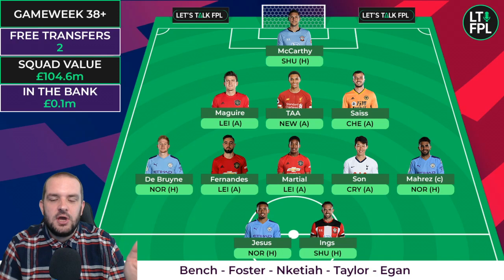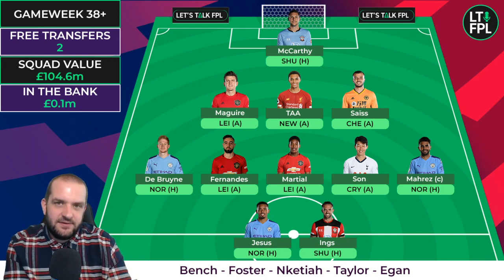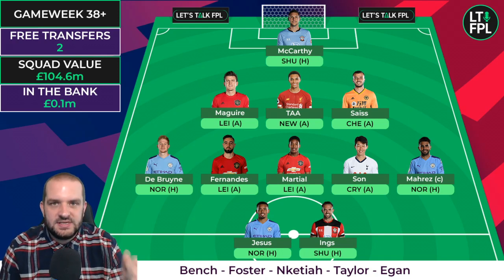And to be honest, every time a game week deadline goes past and FPL comes back up, straight away I look at my team for the next week.